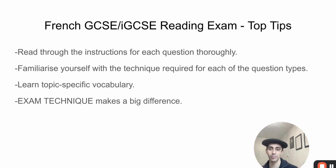Learn topic specific vocabulary. I know some students are often tempted to skip through vocabulary and just focus on the topics they think are most likely to come up in the exam. That's definitely risky, though. I wouldn't do that because, yeah, you can't actually predict which topics will be there in the reading exam. So I would revise topic specific vocabulary across the whole range of topics. And if you're unsure what the topic areas for your exam board are, you should check the website of your exam board too.